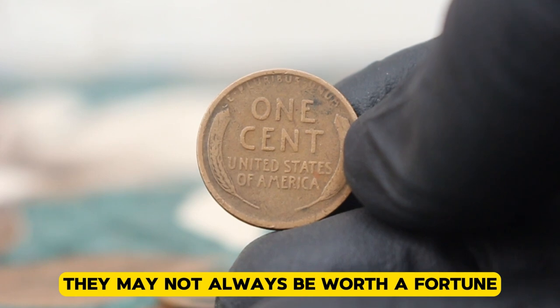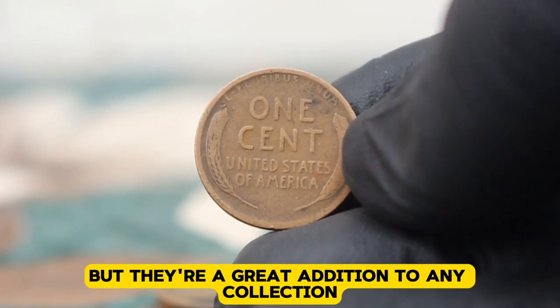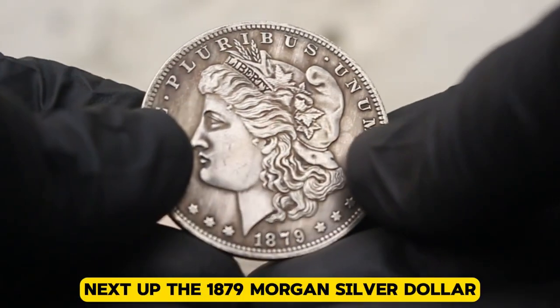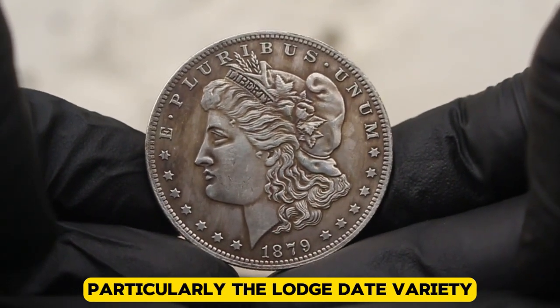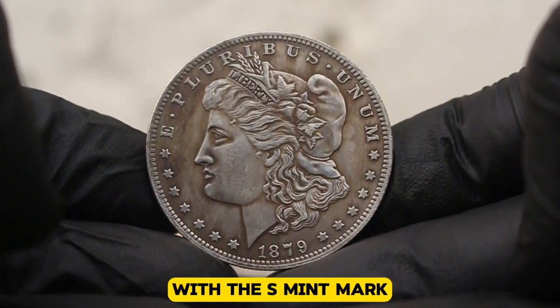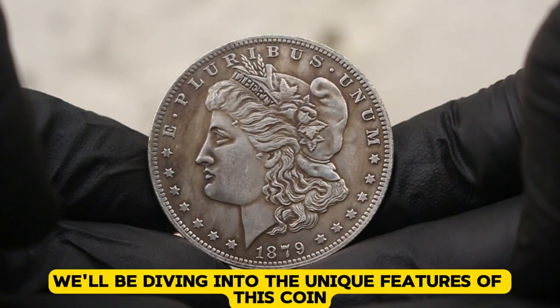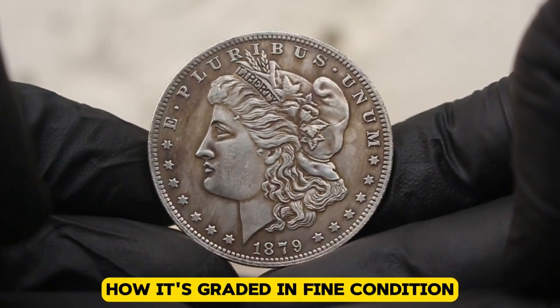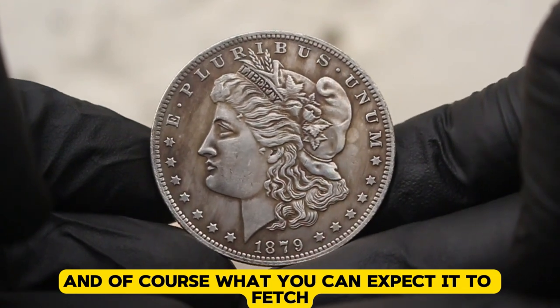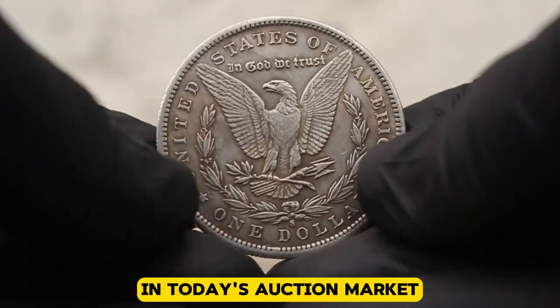They may not always be worth a fortune, but they're a great addition to any collection. Next up, the 1879 Morgan silver dollar, particularly the large date variety with the S mint mark. We'll be diving into the unique features of this coin, how it's graded, in fine condition, and of course, what you can expect it to fetch in today's auction market.